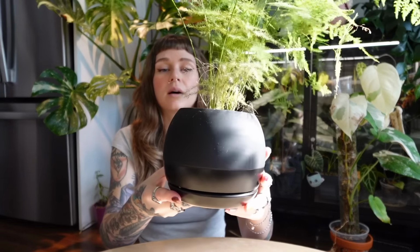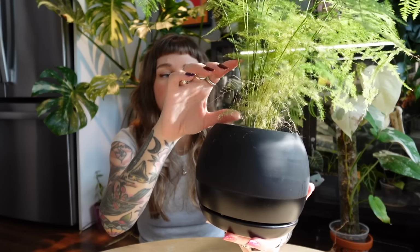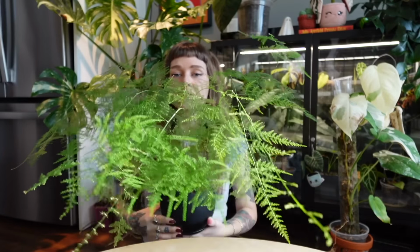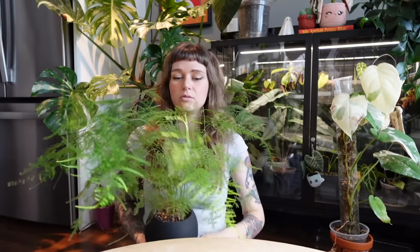If you really underwater this, like I think I underwatered this really badly in the fall, you will get a bunch of brown-yellow fronds down here, but I just removed those and the plant was fine, continued to grow, continued to fill out. This is just such a fun one, even the way it grows.